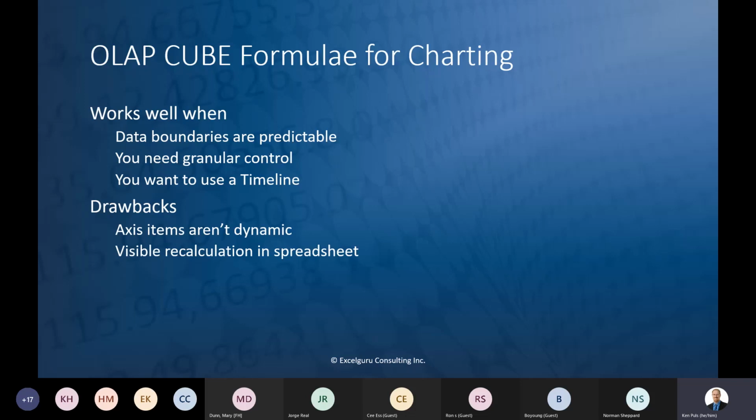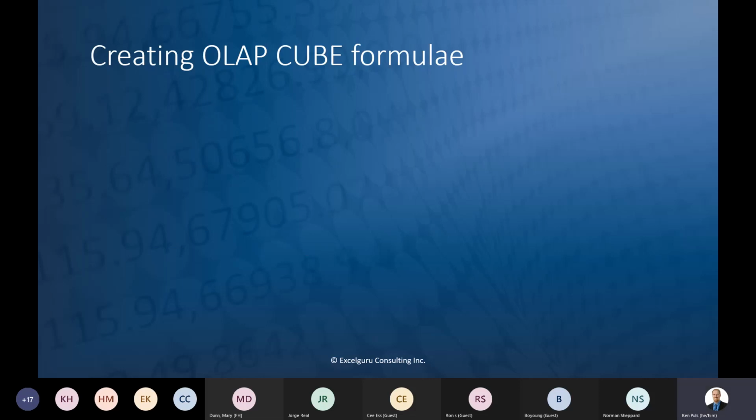That's another reason why I actually go and flatten my stuff down. It makes things a little bit faster. It doesn't have to recalculate quite as many cells as it's going through. Creating your OLAP cube formulae, and I'm going to need to go and actually update this slide after the note that I got here from Daniel. So thanks for this, but this will work still.